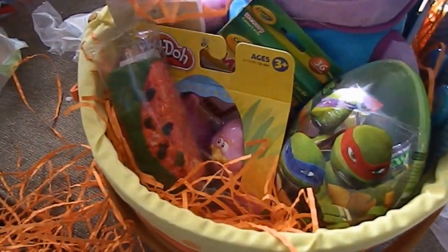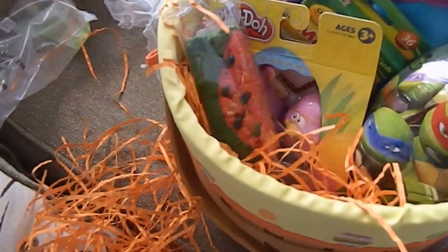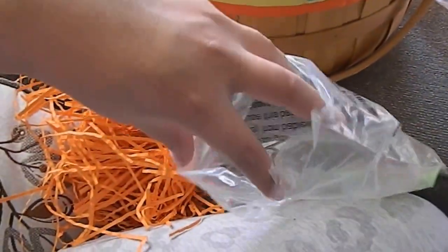I have nowhere else to put this. Okay, so I have like 1.5 bags left of these. I'm just gonna put them back before they mess up my couch.